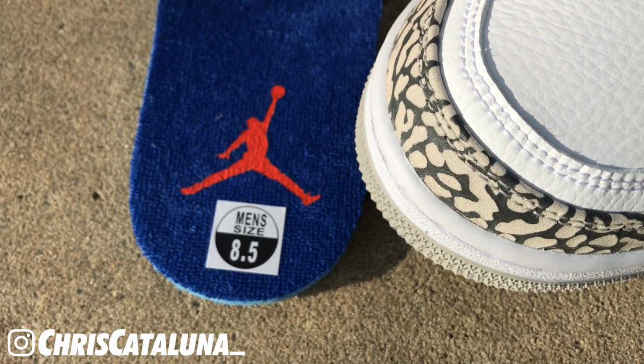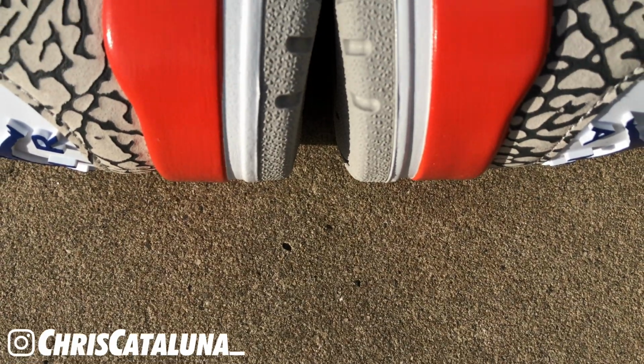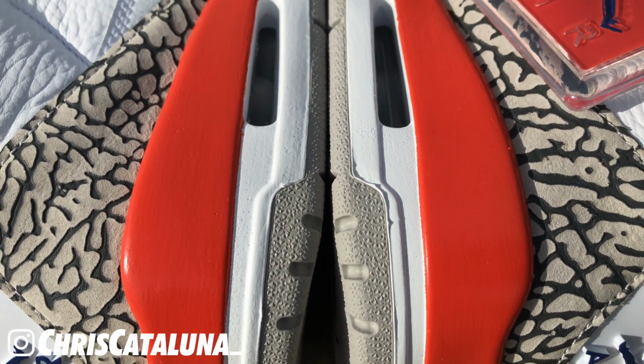Sticking to that Knicks scheme of color, the insole too falls in line, so you have that blue bed of fabric with the Jordan Jumpman done up in that orange color, and this fabric is placed on a thin piece of blue foam.